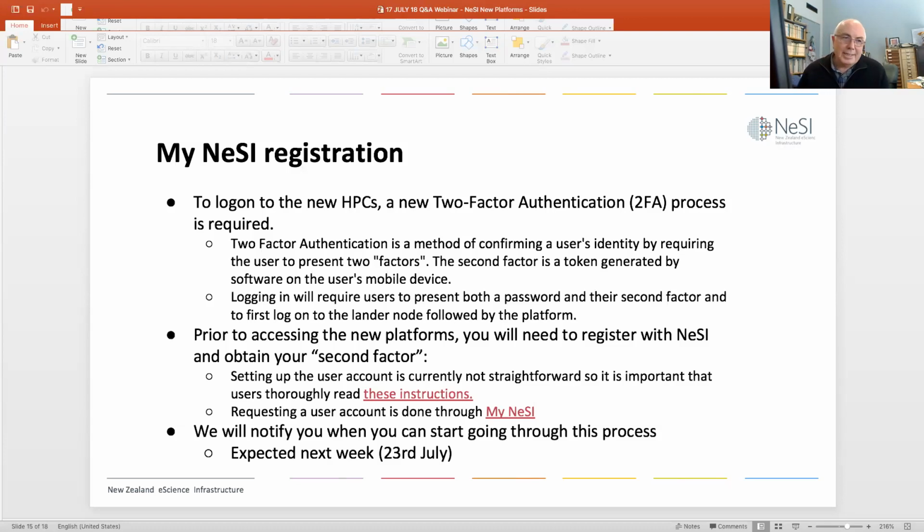And if you do run into a problem, of course, then you can send a message to support@nesi.org.nz. Of course, if lots of you run into problems, it will take a while to work our way through all of those. So everybody's been warned as best we can. And I apologize, but there's nothing we can do about that. You only have to go through this painful process once. And then once you're there, it's easy. It's only the first time that it takes this long process.